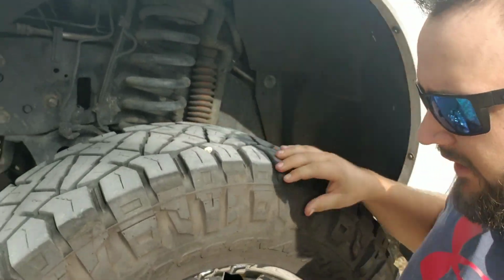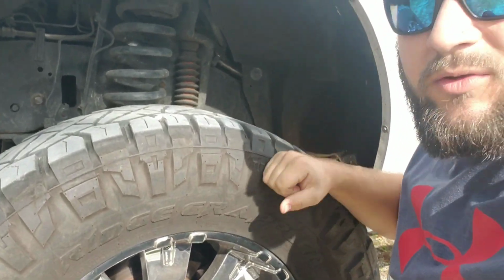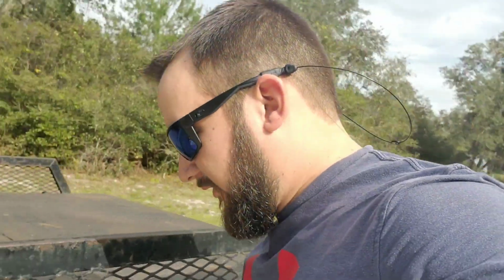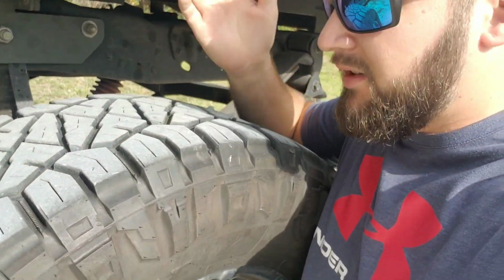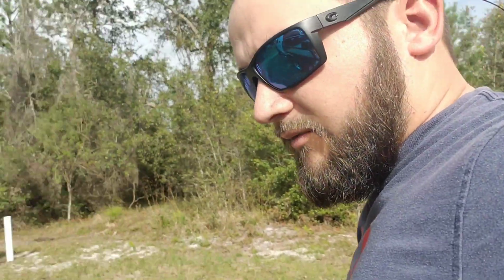But as you can see, they got plenty of life left. They are solid. This is actually the worst one. That's why I keep it by the driver's side. And the back ones, even after a couple burnouts, plenty of tire, right? For the street. I want to be clear with that. There's plenty of tires for the street, right? They all got even tread.